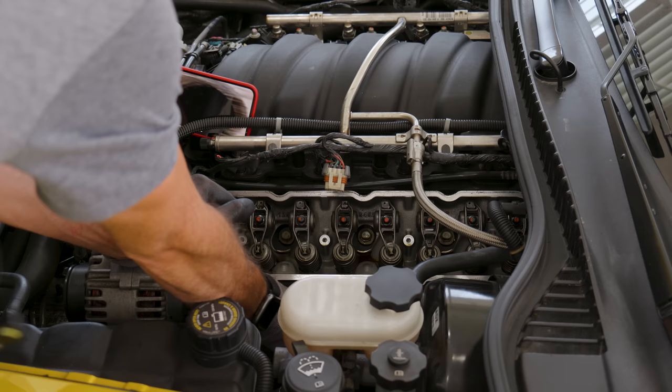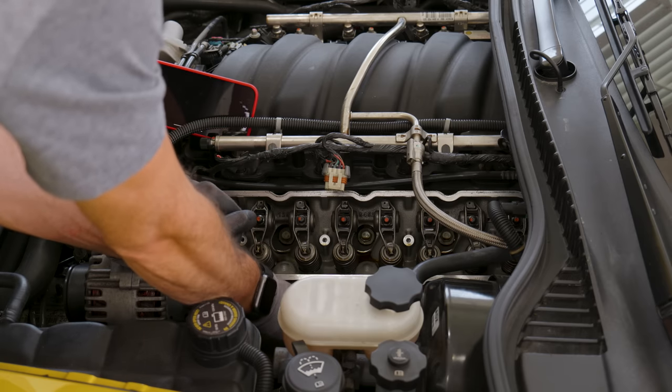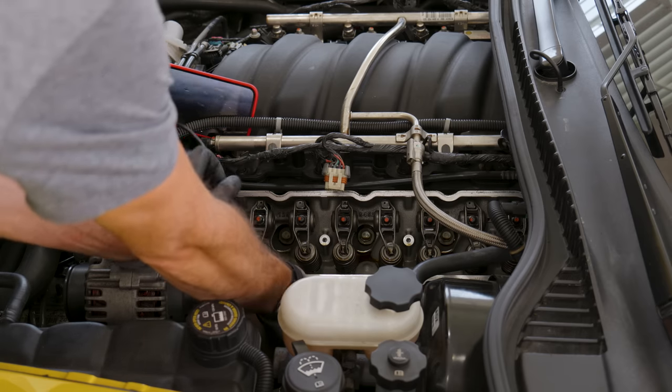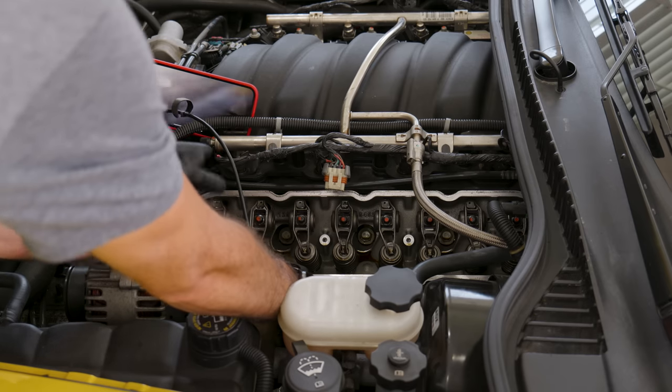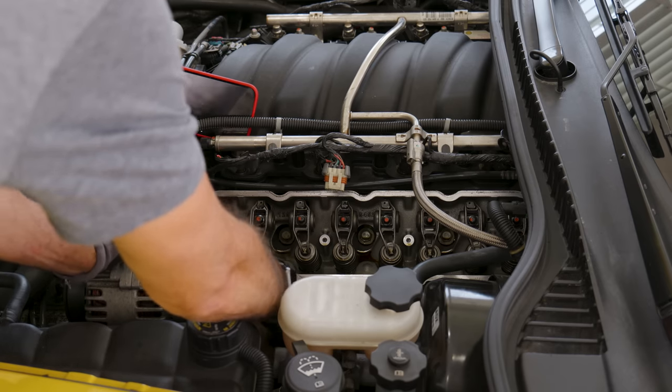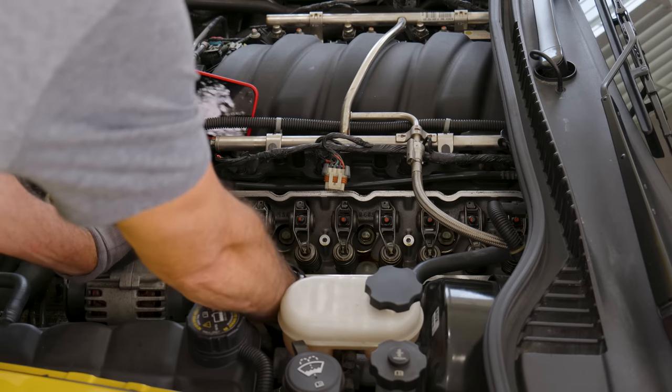I've seen this done on YouTube videos and I assumed it would be easy, but I have realized it's not. Getting the camera into the cylinder is easy, but maneuvering it so you can look around is not as simple as it sounds. The first cylinder I looked at was number 3 and it looked fine, so I moved on to number 5.